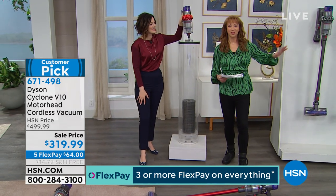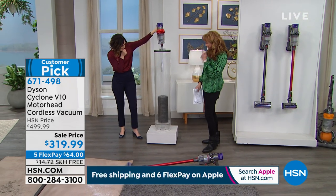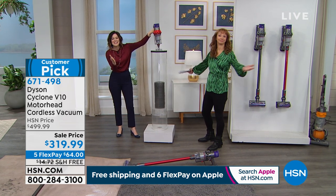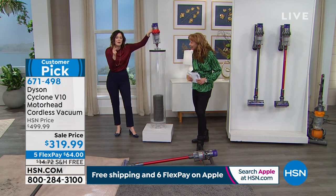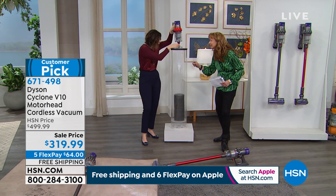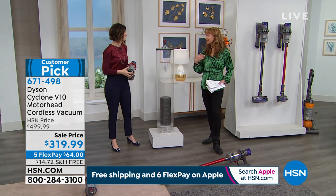We'll show you the colors and what you get, but do you want to show off for them? Just for a moment, okay? No introduction needed. This motor, the V10, is lighter, faster, and more powerful than its predecessors. And less money. That's good. Than the Dyson website or that we've ever done as a today's special.